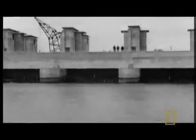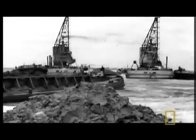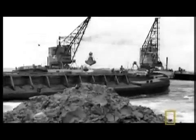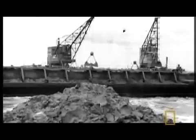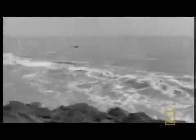As the gap gets narrower, the water rushing by the construction team gets faster. And as the tide turns, it also switches direction every few hours. First dragging the workers in one direction as the tide floods in, then in the other as it rushes back out to sea.